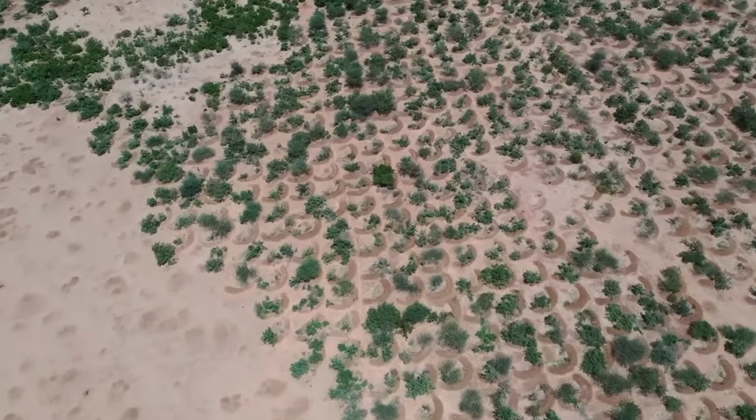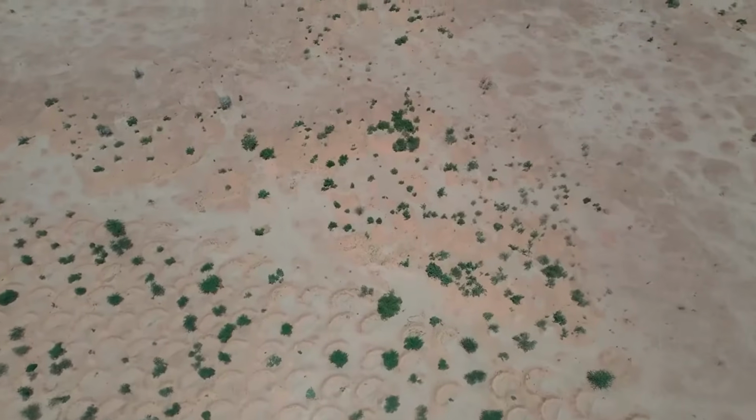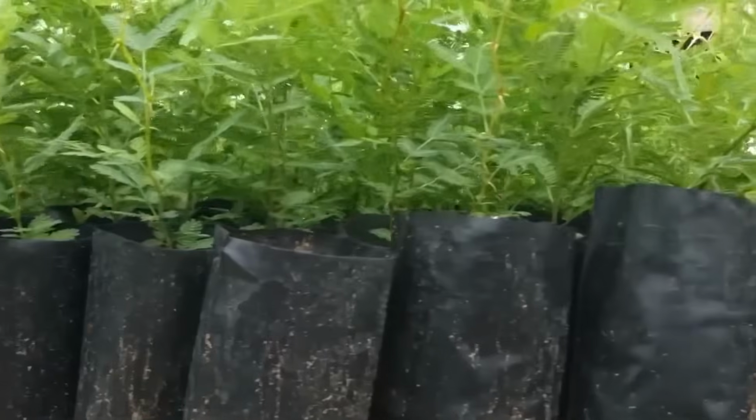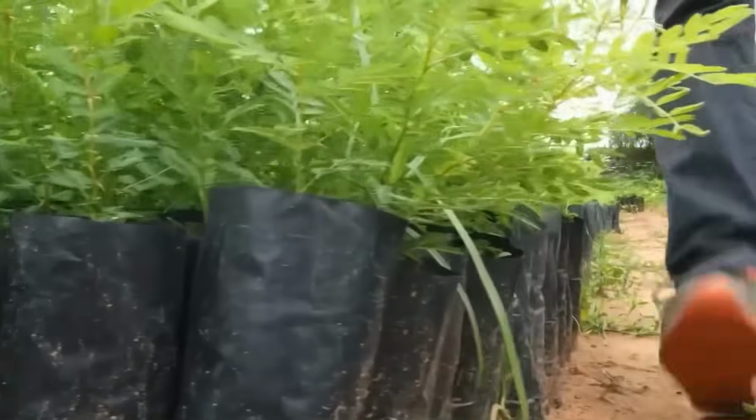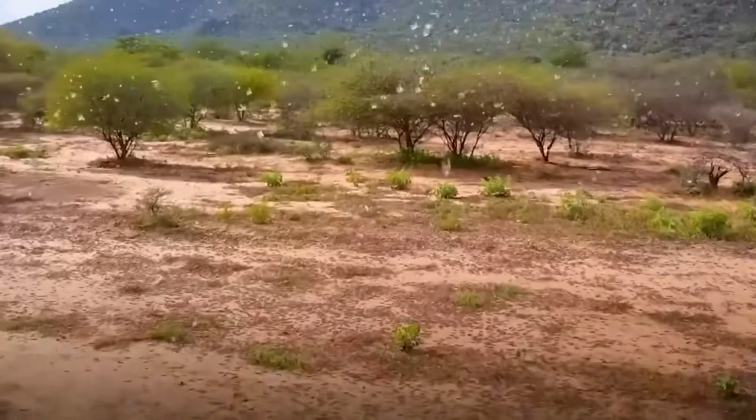Senegal has planted over 11 million trees. Nigeria has restored more than 10 million acres of degraded land. Ethiopia is leading the charge, with an astonishing 37 million acres restored and 5.5 billion trees planted. Other nations, like Chad, have made more modest progress, just 1.1 million trees.